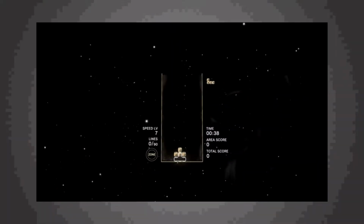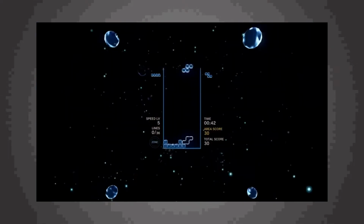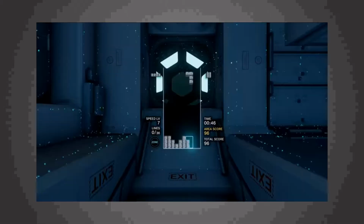And then another game that I've been looking forward to getting for quite a while is Tetris Effect. This can be played without VR, but this is basically a VR Tetris game, and I've heard nothing but the best about it. Really need to play some more VR. I've been kind of slacking on that lately, but this will likely be the next VR game that I play.